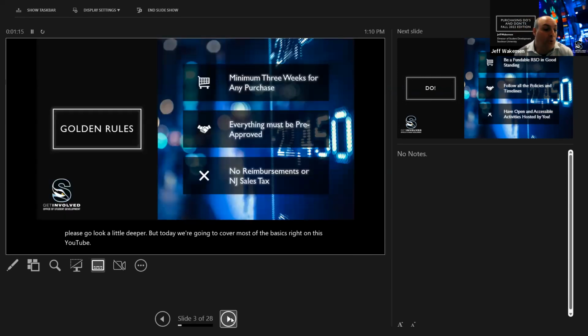So we have some golden rules. These are the rules that you need to know and make sure that you are following at all times. The first one is it takes a minimum of 3 weeks to get any purchases completed at Stockton. We are a state institution and there are some intricacies to the state purchasing policies. Not everything is going to take 3 weeks, but we never know what is going to take 3 weeks. So please make sure that you're getting all of your information into the Osprey Hub and talking to your student dev advisor at least 3 weeks out from when you need to make that purchase.